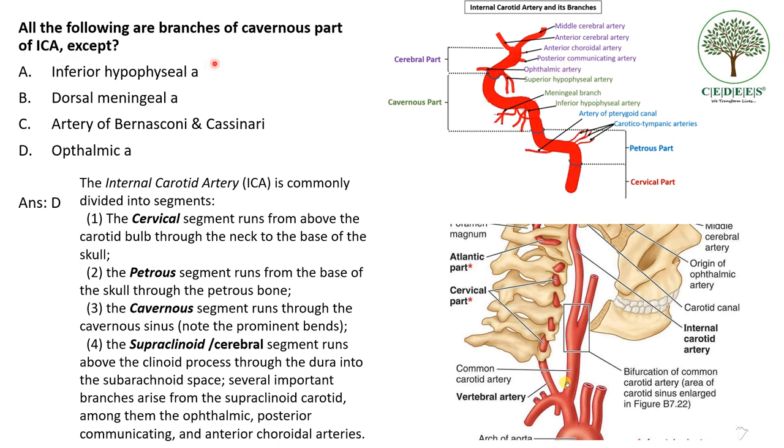So all these branches except the ophthalmic artery, which is the branch of the cerebral part of the internal carotid artery, these three are branches of the cavernous part.